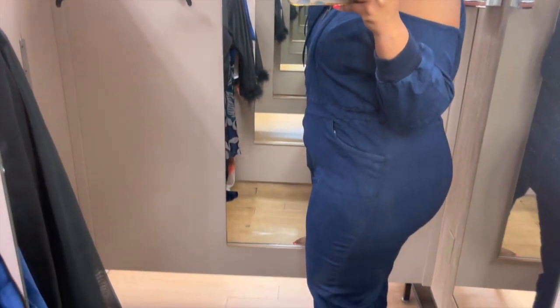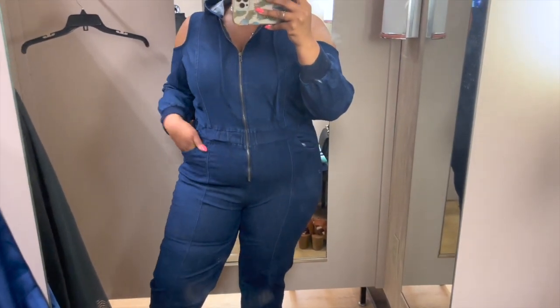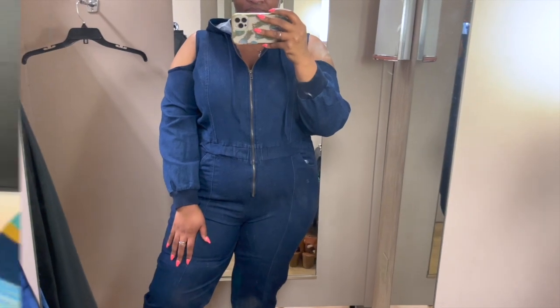The pants are like a jogger style, and then the top part of this jumpsuit is like a hoodie. So it's super cute. It has pockets. The zip goes up the front, and then it has the drawstrings for the hood and the cold shoulder. Super cute. Love this jumpsuit. All right, y'all, we are back in the car, and they had some kind of cute stuff.